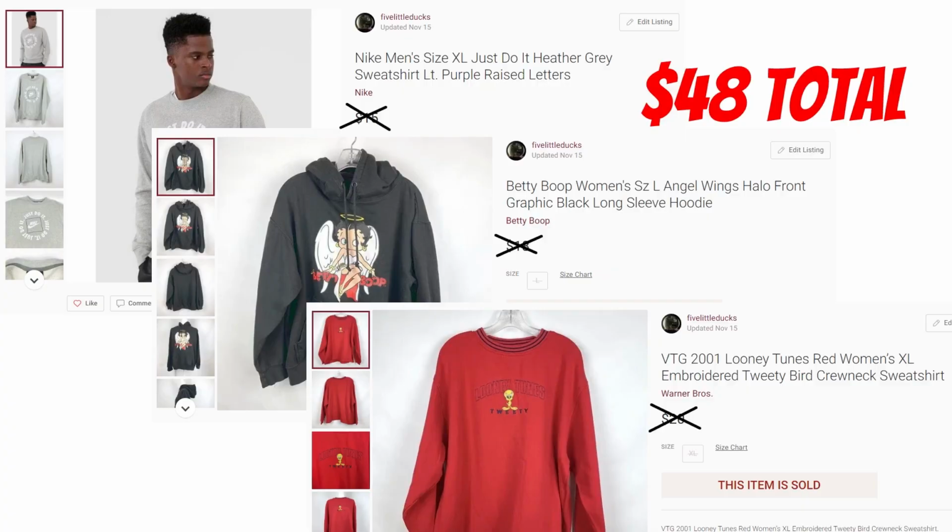And yes, these were authentic. And following that was this bundle of 3 pieces. This contained the Nike men's extra large Just Do It sweatshirt. This was a consignment piece from my daughter Deidre. We also had this Betty Boop women's size large Angel Wings hoodie, and then a vintage 2001 Looney Tunes red women's sweatshirt. And altogether I took an offer on this bundle on Poshmark for $48.